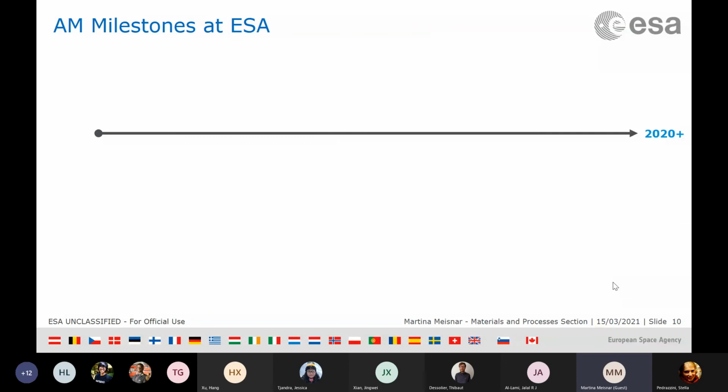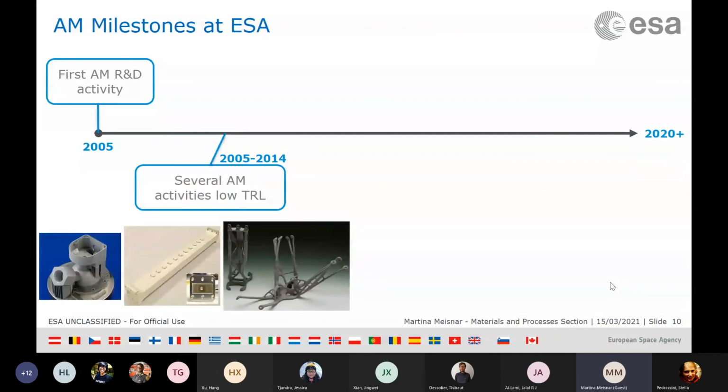Okay, so now I would like to quickly show you how our timeline was from basically starting in 2005, where my colleague Laurent, who's been mentioned on the first slide, was the first one in ESA to actually start the first activity related to additive manufacturing and just explore this new technology. And it was found that it was pretty useful. And so we had several more activities that I will speak to you about in a second.